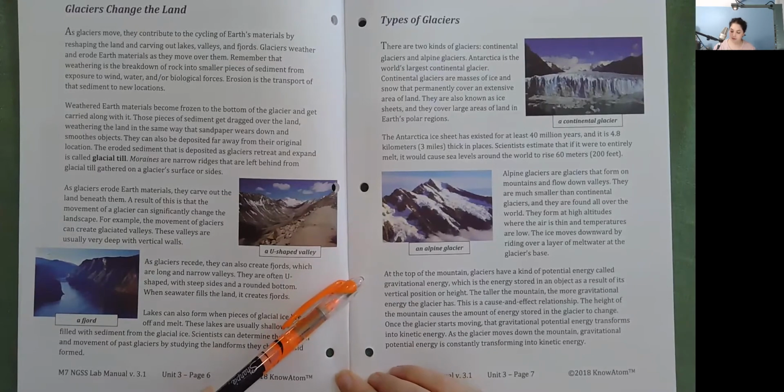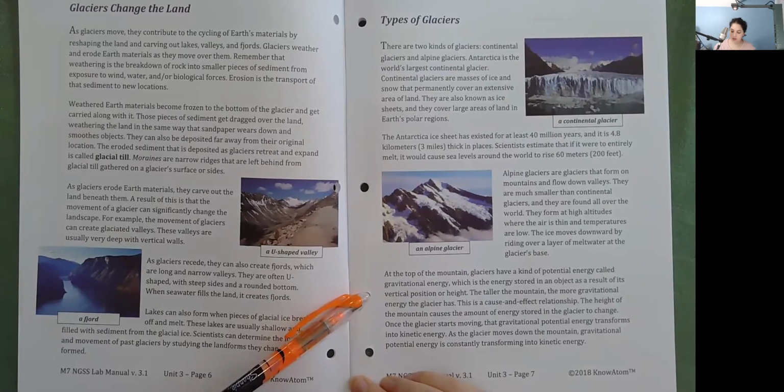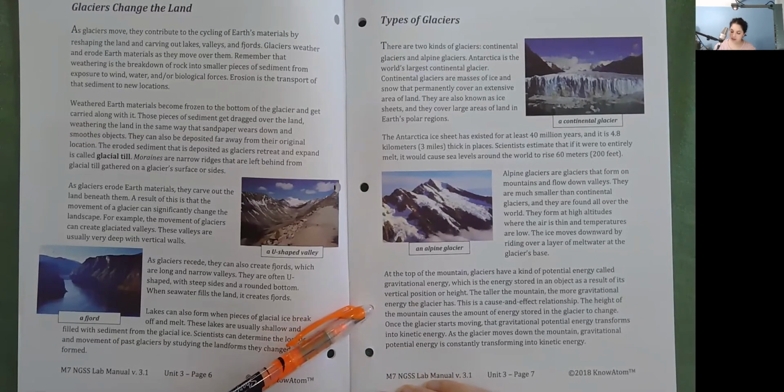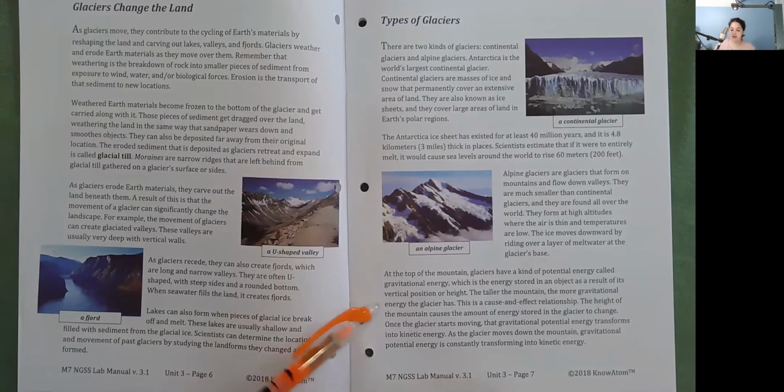At the top of the mountain, glaciers have a kind of potential energy called gravitational energy, which is the energy stored in an object as a result of its vertical position or height. The taller the mountain, the more gravitational energy the glacier has. This is a cause and effect relationship. The height of the mountain causes the amount of energy stored in the glacier to change. Once the glacier starts moving, that gravitational potential energy transfers into kinetic energy. As the glacier moves down the mountain, gravitational potential energy is constantly transforming into kinetic energy.